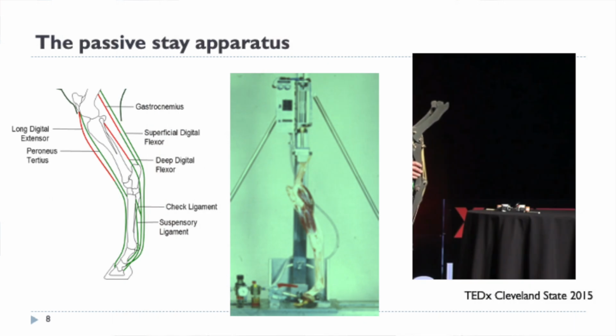The other thing that's very important is the so-called passive stay apparatus. That is a weight-bearing mechanism. The tendons that are passive on the back of the leg will prevent the leg from collapsing. And so we did experiments like that. You take a hind leg, and you can remove the quadriceps and the hamstrings because they don't really do anything. You have to lock the patella on the knee joint, and the knee joint is actually constructed so that horses can do that. And that's how they can sleep while they're standing, and they can basically stand all day and never get tired. So that's the passive stay apparatus.